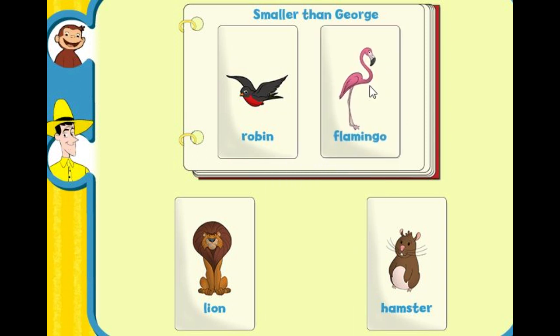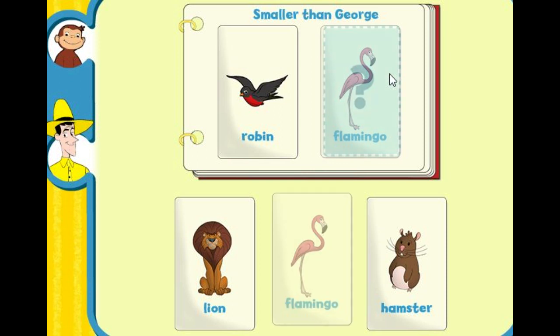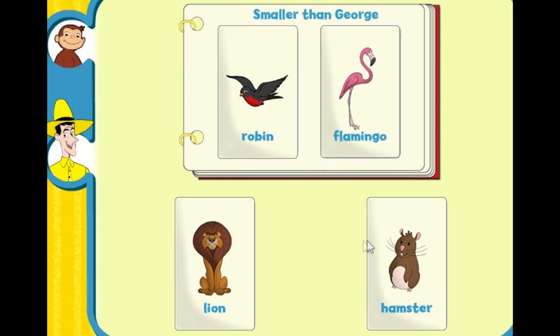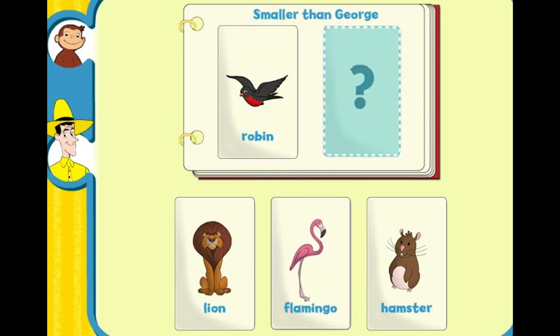A flamingo. Sorry, a flamingo is bigger than George. Try another one. A flamingo. Sorry, a flamingo is bigger than George. Try another one.